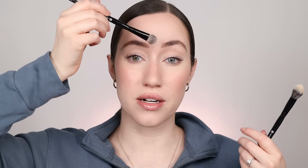Specifically the N16 brush. I haven't stopped using this since I tried it. It's my favorite for blending out concealer. The way that it fits right here to blend out concealer in this area is insane. It's incredible. Also the N14 brush for precision contour, or today I actually used it for powder and I love it. It's like perfection for a powder brush. 10 out of 10. Great job, Nikki, on those brushes.